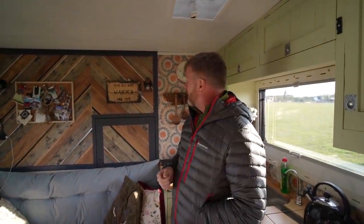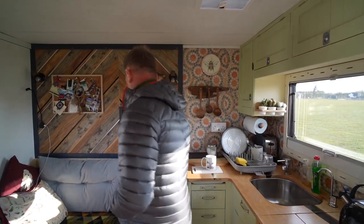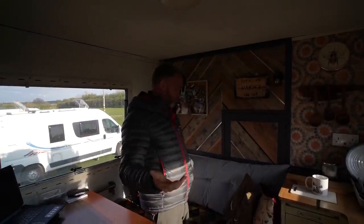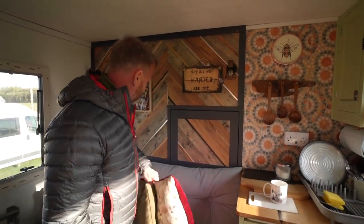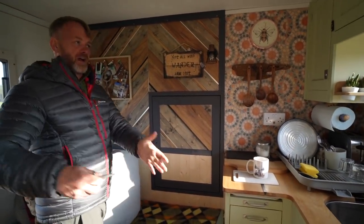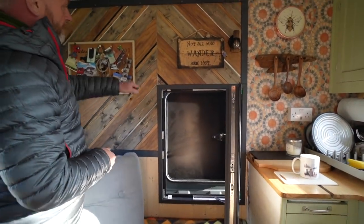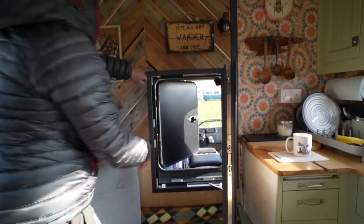You've got access to the cab there, haven't you? Yeah, this is the latest addition. This is a security feature. We've got dogs at the minute, so the chances of us using this are very slim. But once the dogs go, or I'm on my own, if I can hear something happening outside, maybe someone tampering with a bike on the back, I can just quite simply open this up, which reveals another door for the truck cab. I can open that.